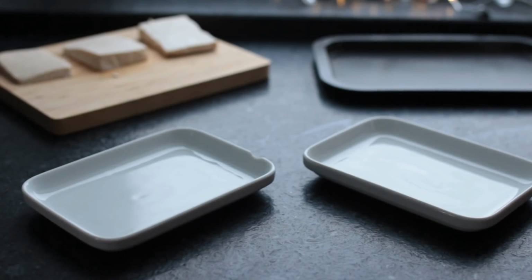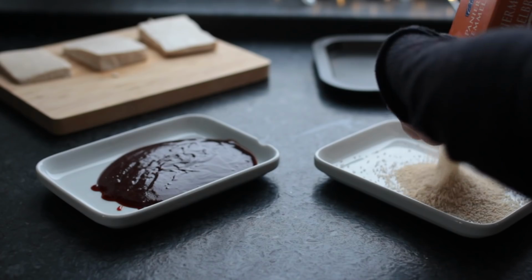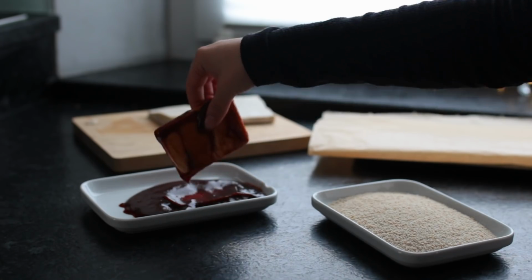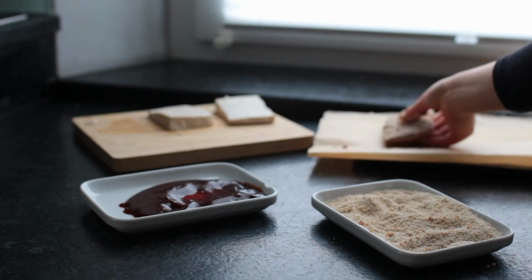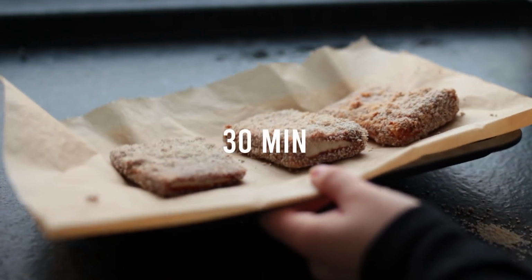Then I took 2 plates. I filled one with some smoky barbecue sauce and the other one with breadcrumbs. I dragged the tofu first through the sauce, then through the crumbs, and then placed it on a baking sheet with parchment paper. I baked these for 30 minutes, flipping them halfway through.